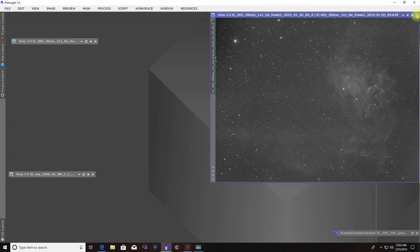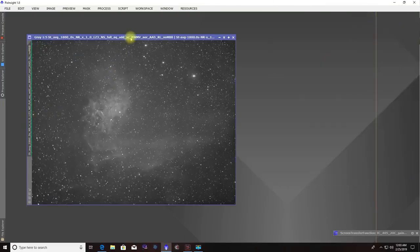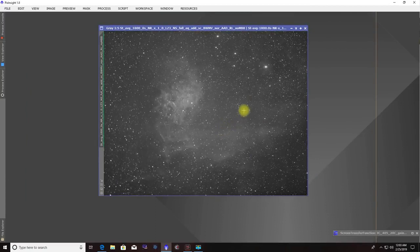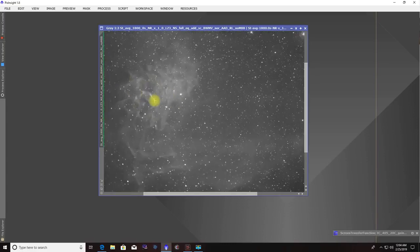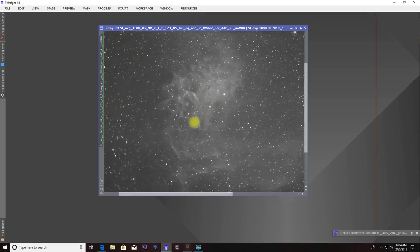So all that bearing in mind, let's look at the finished stack, which is right here. This is 40 frames, 45 seconds each, which came up to 18 minutes. So in 18 minutes, this is what I was able to get. I've got all the gas, the nebulosity around it. I've got more detail here on the core of the flaming star. I got the bands coming down.